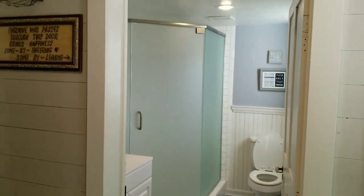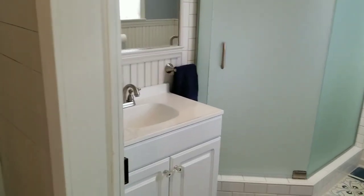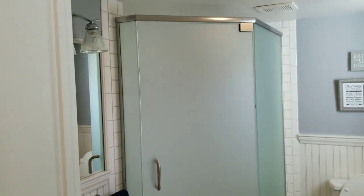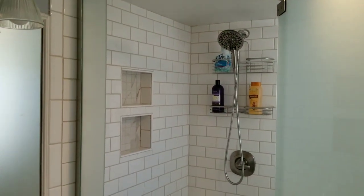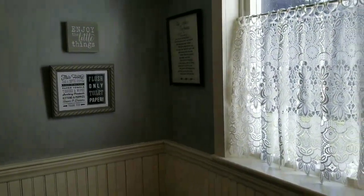This is the downstairs bath where we've added a shower. We've replaced the pedestal sink with a regular sink with a cabinet because you must have place to put all the things. But the showers are just awesome. We've put in 3. So we've got nice tiled shower, good drenching rain shower head, very comfortable for everybody.